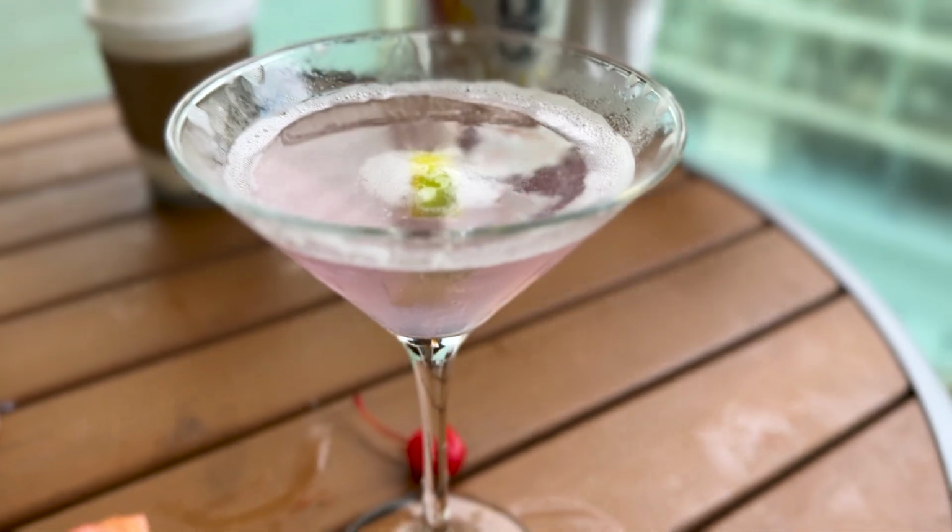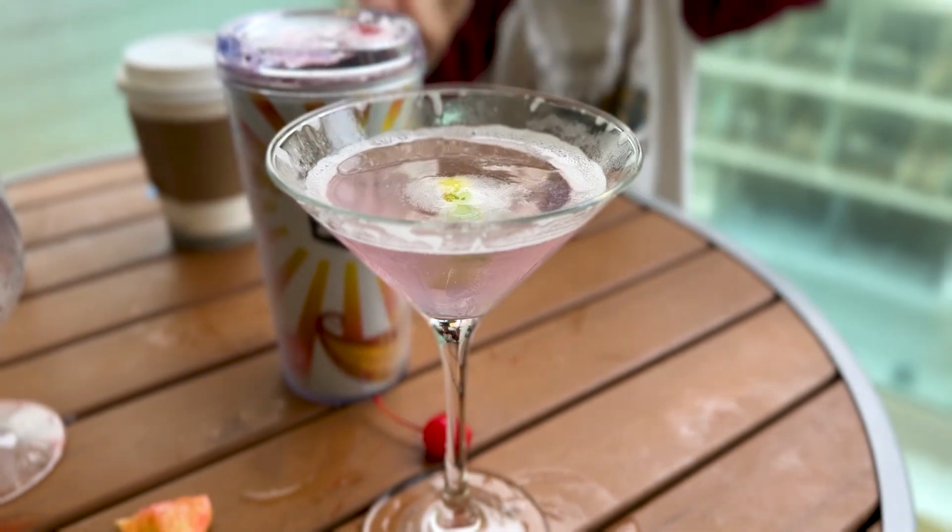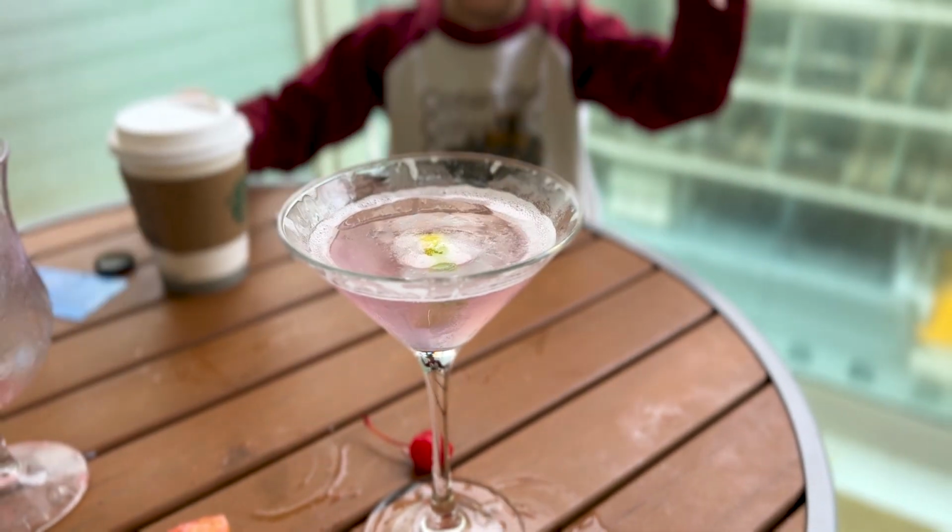Okay, it's very sweet. I'm trying to form an opinion because I think it's good, but it's also really sweet. I assume that the lavender would be overpowering, but it's not. It's just a subtle hint. I don't hate this. I'd probably get this again. I thought I would hate it, but I don't.